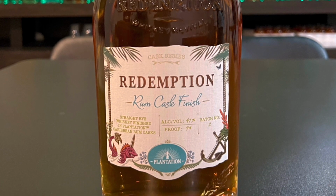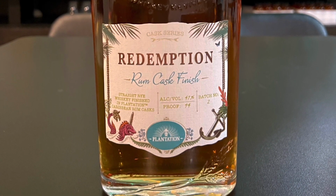It's uncommon for American whiskeys to finish in rum cask. A lot of the Irish and the Scotch do it, and it came with a lot of mixed feelings on the internet. You all know how I feel about the cork on these things. We have never done a rum cask finish, but it's one of those I either love it or hate it type of things.